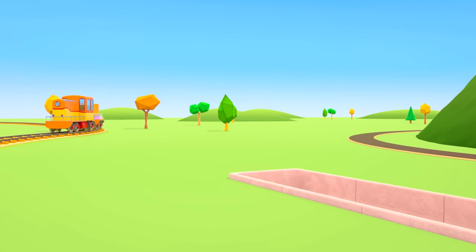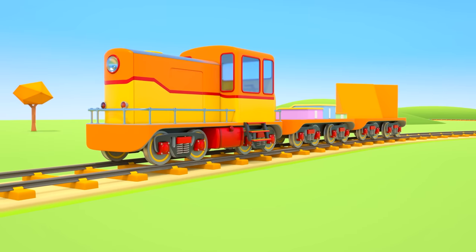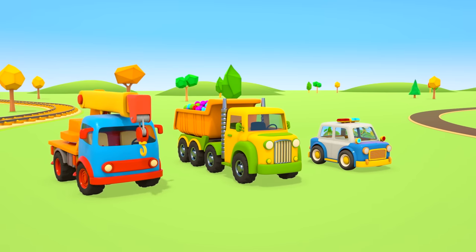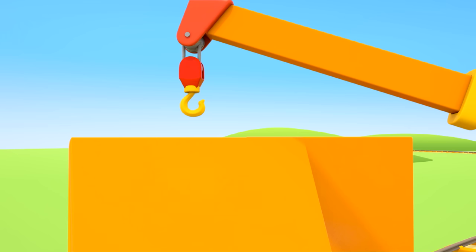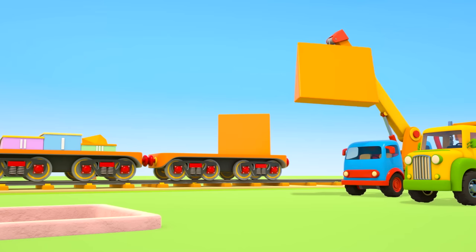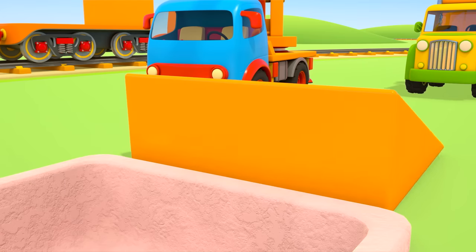The competition's arena is going to be here. The train has brought a podium and some ramps. The crane truck is taking the ramps and putting them on the ground so the cars can race up and jump off them.